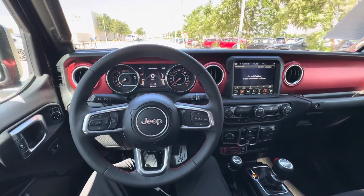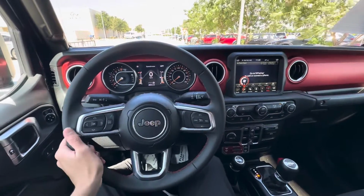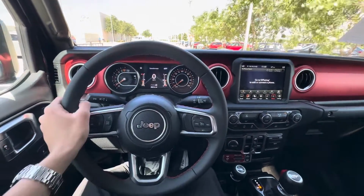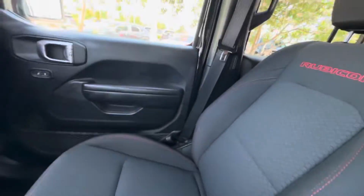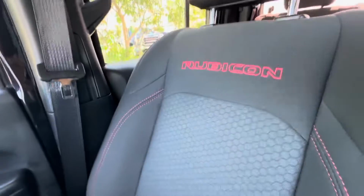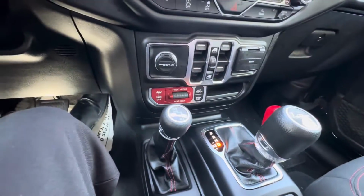Today, let's go for a quick drive in this 2023 Gladiator Rubicon. So you have a 3.6 liter V6 with 285 horsepower in this car. This has cloth seats, it's automatic transmission. It says Rubicon over there. You can use that when you're off-roading.